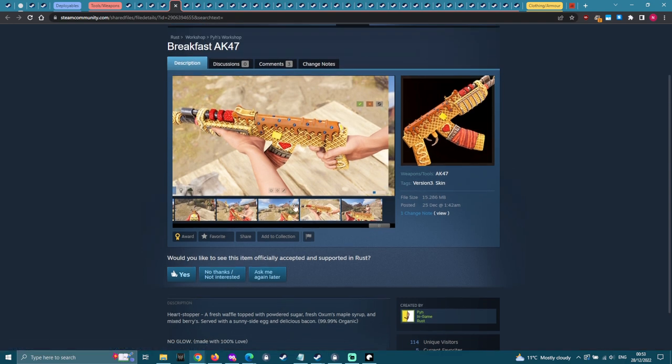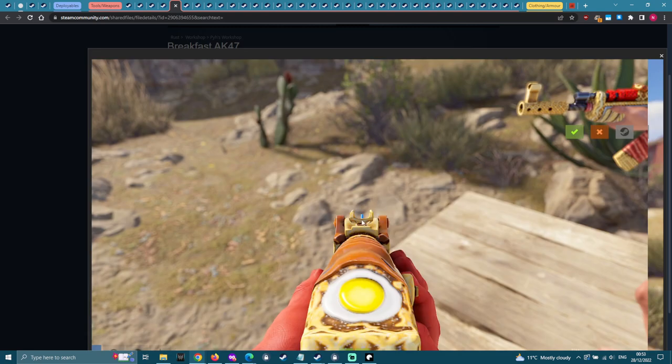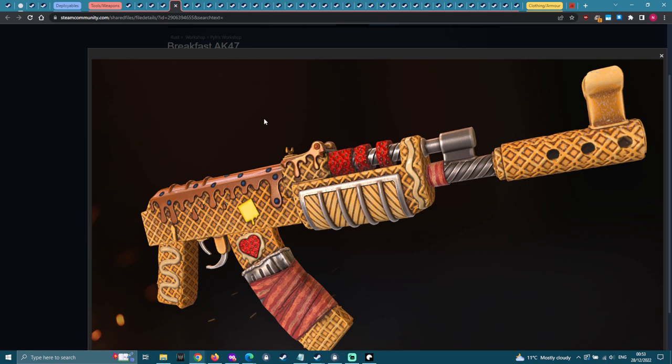Let's see if there is an aim down the sight image. It's green. It's green. No, it's blue. Okay, no, that's fine. At least it stands out compared to the gun. And blue would stand out in pretty much most environments. Okay, that's cool. Right, so gentlemen, if you are feeling quite hungry and you need a tasty looking AK-47, well, get a load of the breakfast AK-47.